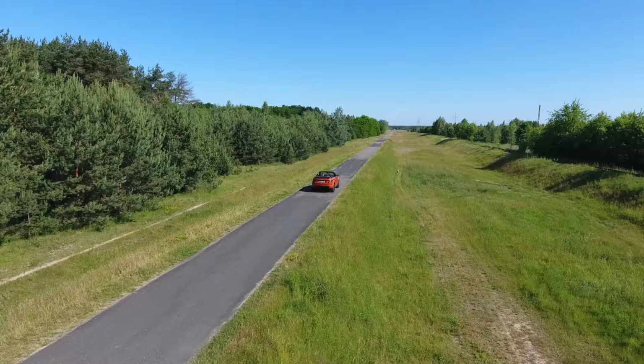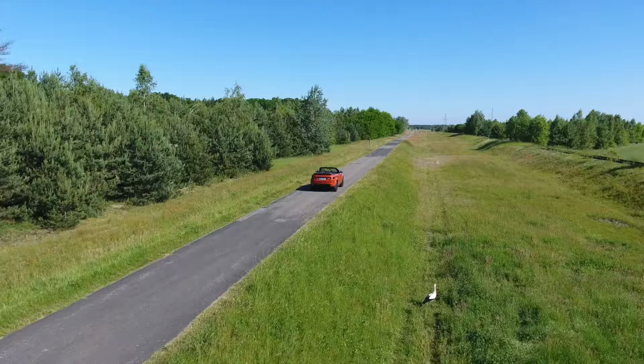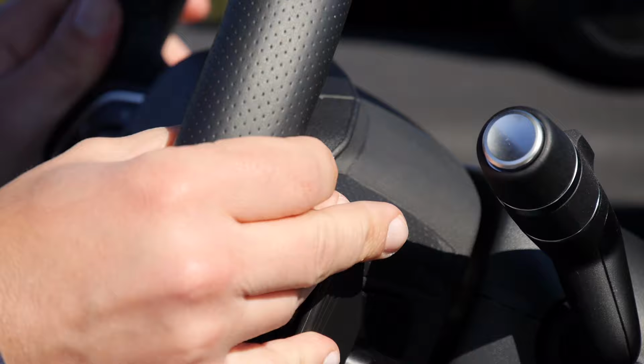Nine-speed ZF automatic shifts gears seamlessly, but if you want more performance, put it into sport or use the paddles. Speaking of the paddles, they may be a tad too close to the wheel and you can pull them by mistake.